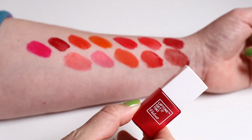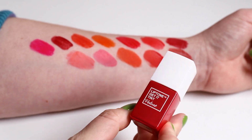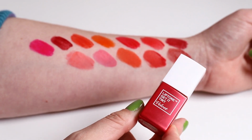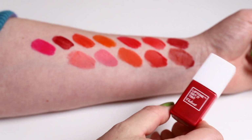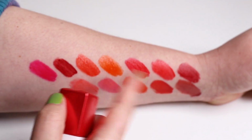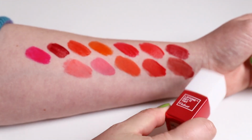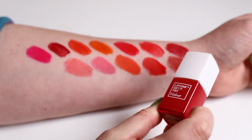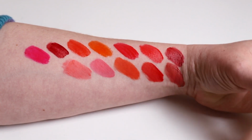Now let's see why I kept this one. So again, Tony Moly, it's in the shade 7, but it's a different formula. This is a velvet version. You can buy, I don't know if they're still available, but the ones that were clear and you could see the liquid, they were more of that shiny finish. The ones that had this sort of frosted colored glass, because this is a glass bottle, it's like a nail polish bottle, they had more of the velvet finish, so the more matte finish.